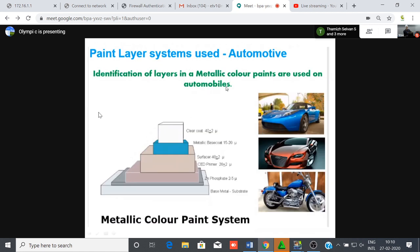And in the case of some bikes and high-end cars, you will find metallic color paints also. Similarly, the zinc phosphate layer, the CED primer, the surfacer are similar to the solid paint system. And then there is a metallic base coat. We will see what the metallic base coat is. Then there is a clear coat to give it a shine, UV resistance, and better aesthetics. That's a clear coat. So this is the metallic color paint system.